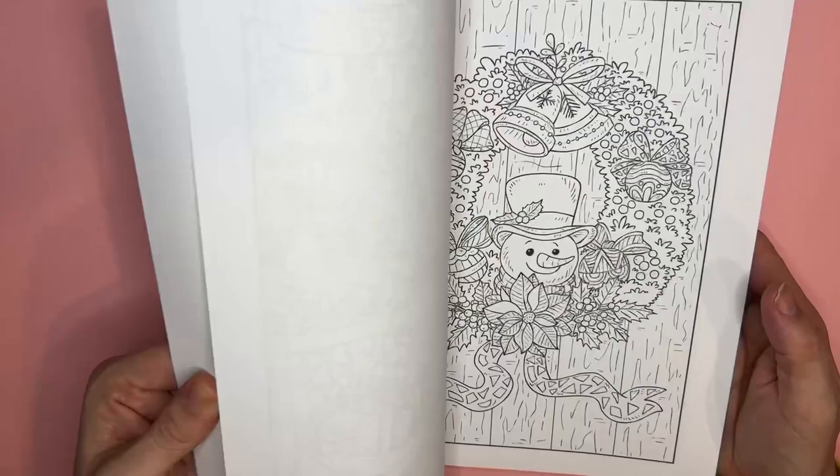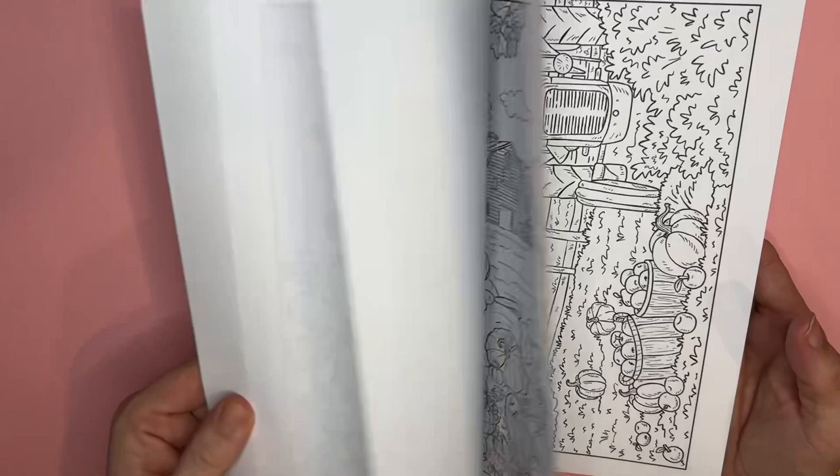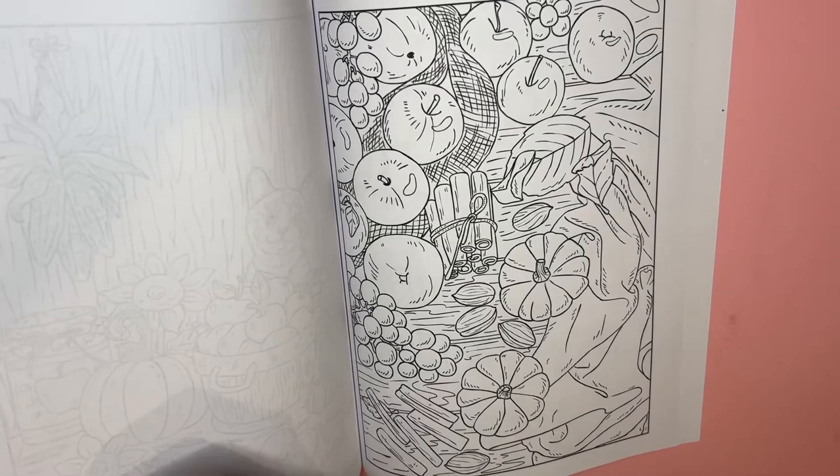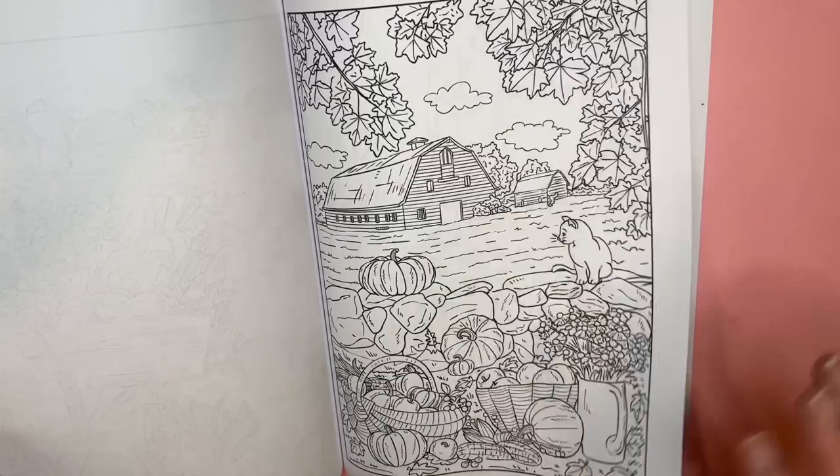Let's see here. Of course, Christmas is more in the back. A lot of landscape ones. Let's get to the autumn and fall. I love this book. Yeah, here we go. We got some autumn and fall already here. Oh, not there. There. Autumn and fall. Lots of farm scenes.